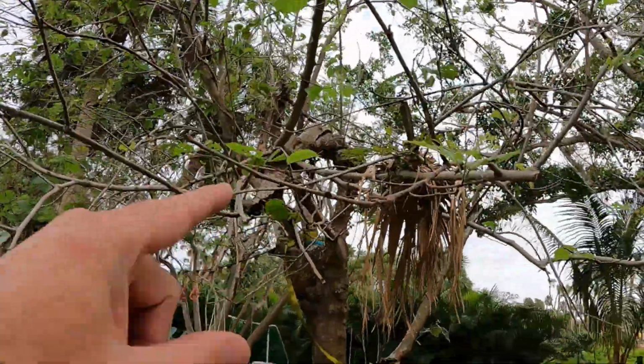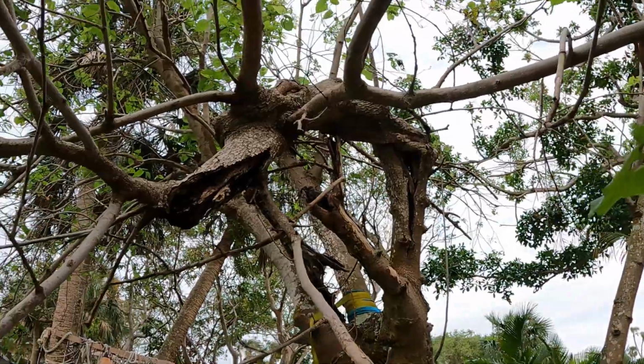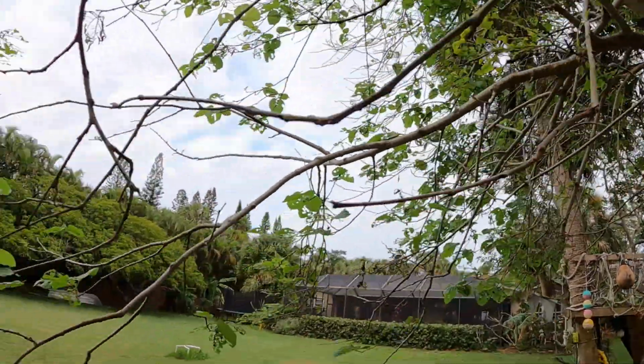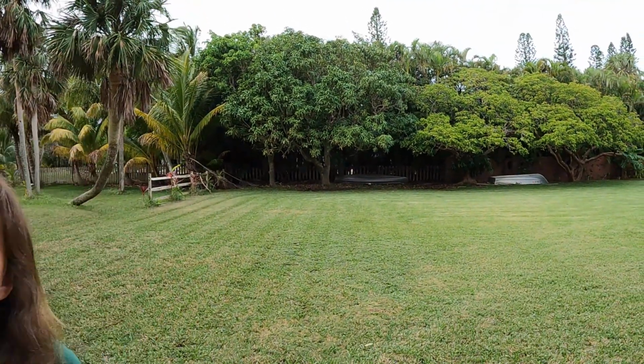windstorms in the past and just twisted to pieces. I think the scarring helps the fruiting some. I don't know. It puts it in a state of stress.